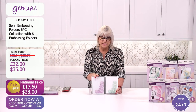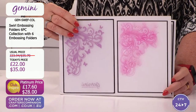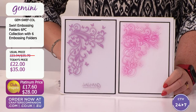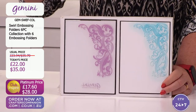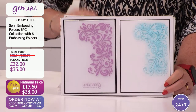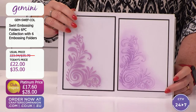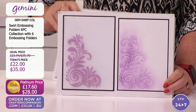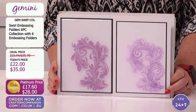Now, you're getting six in this collection. You've got your graceful swirls. You've then got your butterfly swirls. Love that one. Absolutely gorgeous. We've then got our ornamental swirls. Then we've got our flourishing swirls. Love that one as well. I love all of these, actually. We've got our elegant swirl, which is the one Jan used, actually, on that craft along. And then we've got our filigree swirl as well.